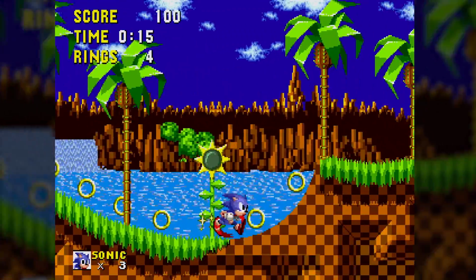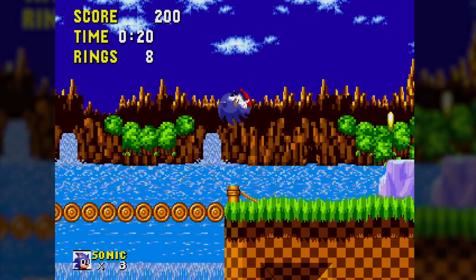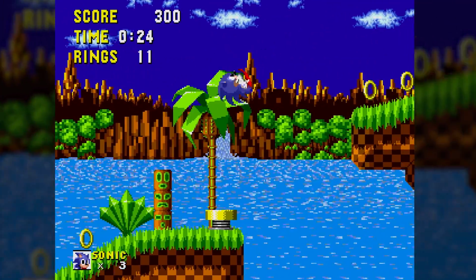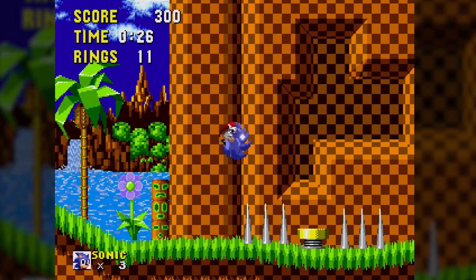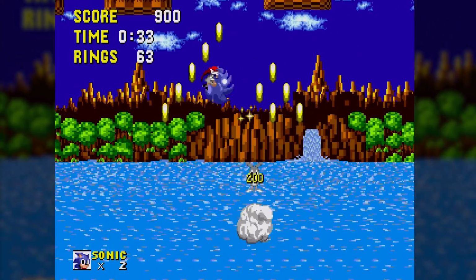Throughout the stages would be littered gold rings for Sonic to collect. Taking a hit from an enemy while in possession of rings will cause him to fly in different directions, and you'd have a small opportunity to pick up as many as you can, as taking damage without any would result in death. Players would also be rewarded if they managed to pick up 100 rings with an extra life.